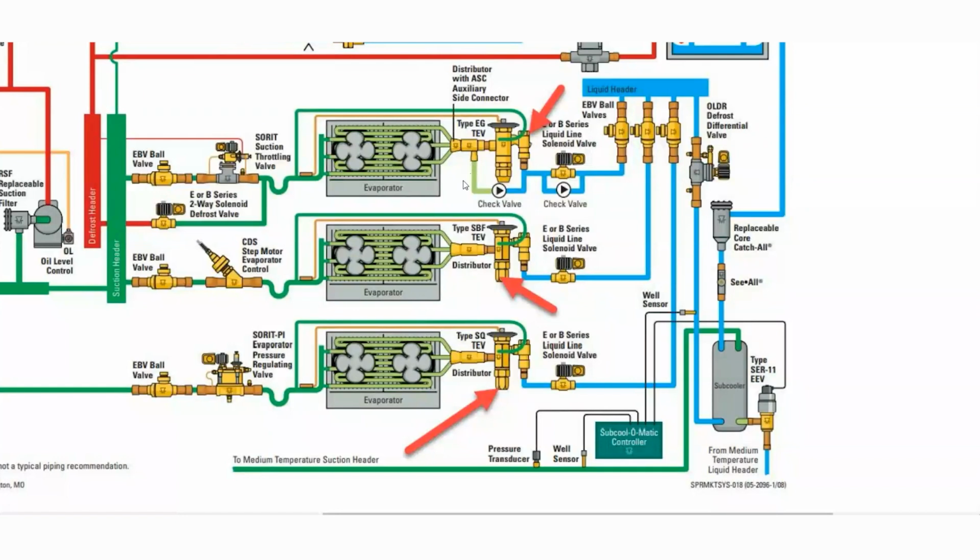That hot gas is going to go through and condense into a liquid, and it's going to come back through those distributor tubes, and then it goes into this ASC, and it's going to take a turn and go around the expansion valve through a check valve and then back into the liquid line. If that ASC wasn't there and it was just a T, what ends up happening is inside the distributor of a normal distributor is the orifice. It hits that orifice and instantly slows down, and you're never going to flow the proper amount of refrigerant through that T in order to properly defrost that coil.